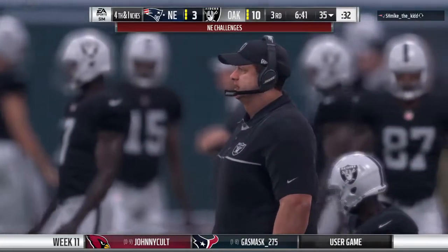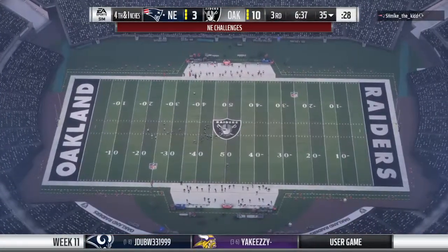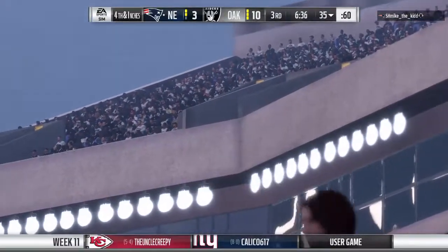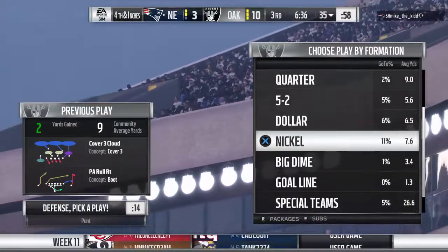So they're challenging the spot. If you're a coach, you hesitate to throw the flag anytime it's a spot discernment. You certainly do, because you feel like that's not one you're likely to win, and you may need that challenge flag for later in the game.